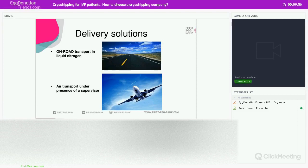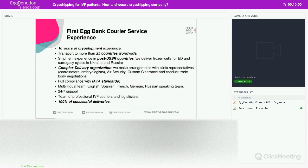Let's go to our next slide. We have been providing both types of transportation, and if we talk about the experience of our company, we have 10 years of cryo shipping experience, and we have shipped to more than 25 countries in the world, as I told you before, including post-USSR countries such as Ukraine, I guess one of the most popular countries for surrogacy treatment, and the second one, I guess, is Russia. We always provide complete delivery organization, with full compliance with FIATA standards and always with 24-hour support.